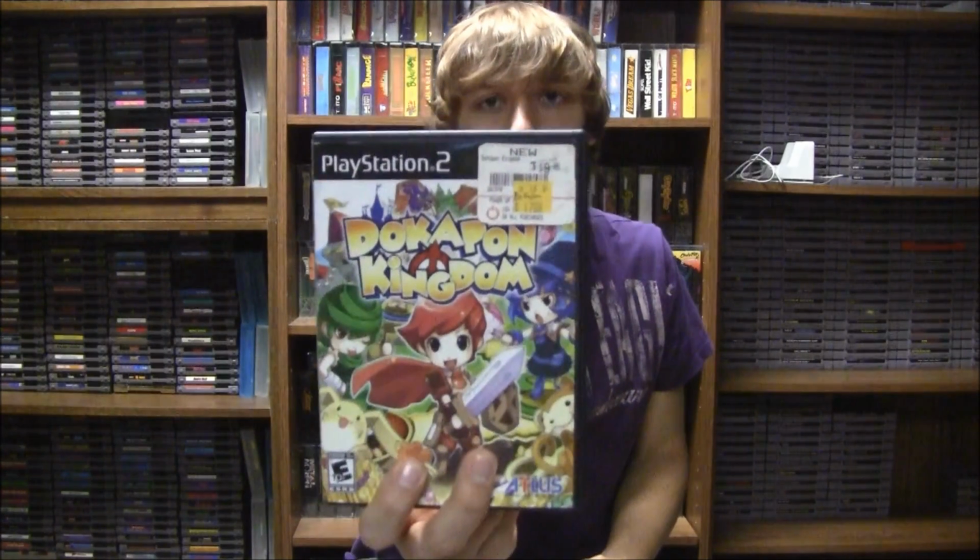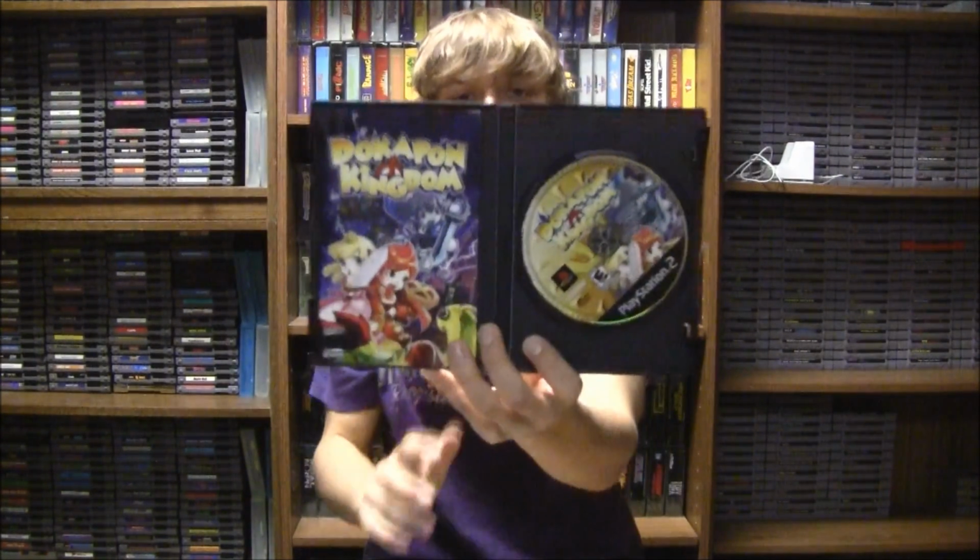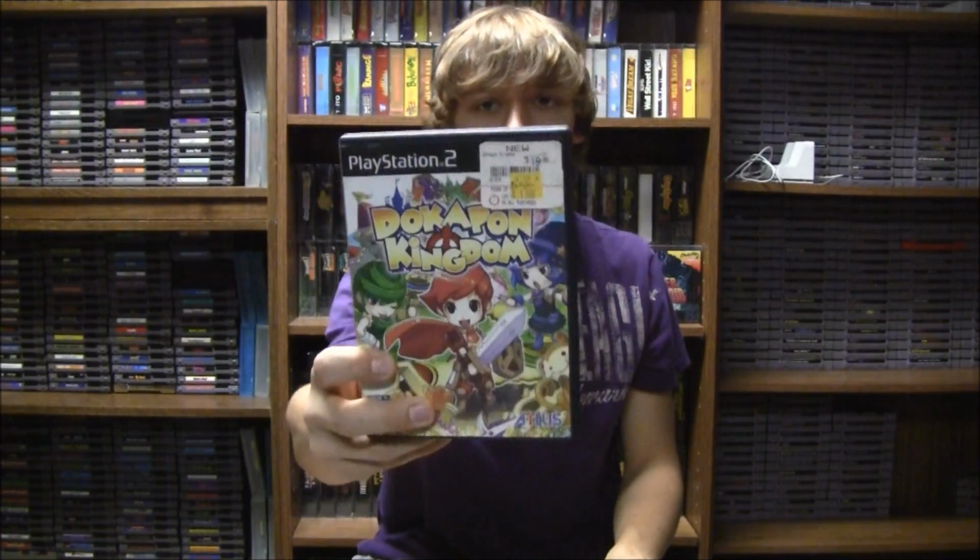And then the game that Ryan picked up was a PS2 game. Actually, it's an Atlas title, one that neither of us had ever seen before, and it looked pretty cool. Dokapon Kingdom, I believe is how it's pronounced. And this one was complete, and it was marked for $17.99. I think that's actually a pretty good price for the game. I think on eBay it's like a $20-$25 game, so that one was actually a little bit underpriced.